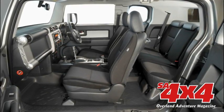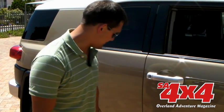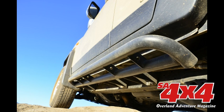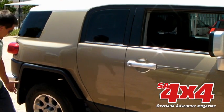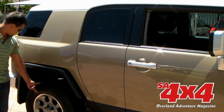Desert Cruiser has a couple of features that the base model doesn't have. It's got these rock sliders here, which are the first of their kind that I've seen that are genuine, authentic rock sliders and can actually handle quite a bit of punishment. The tires as well, also nice high profile tires, so you've got quite a bit of room to deflate.